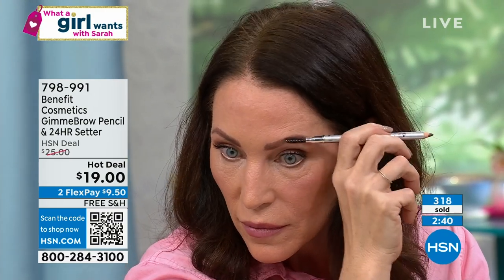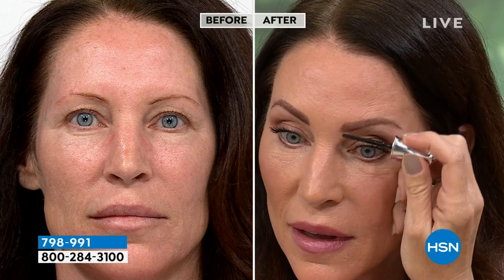So we're going to tint the grays you have. We're going to put actual volumized fibers, actual hairs into your brows. And Tresia looks great. She's using that medium shade, that shade three. That's the shade that I'm using. She's using that gel. But holy smokes, look at that full face before and after.